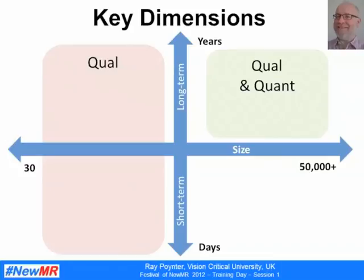The top right quadrant is where you can do quantitative research, but of course there's nothing stopping you taking 30 people from your 50,000 and running an MROC or running a forum or running a discussion. There's nothing to stop you taking 6 or 7 people and running an online focus group. So if you've got a large number of people, you can run quant and you can run qual.